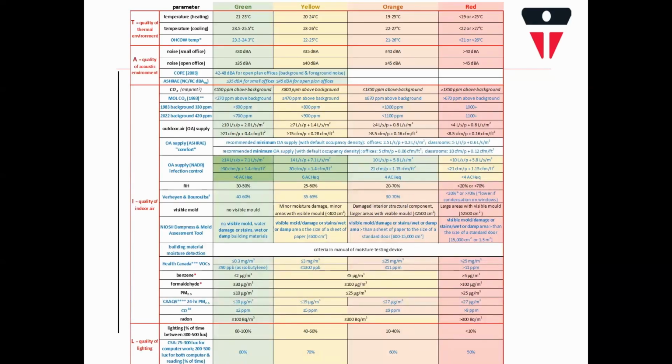So the TAIL rating scheme has 4 colors representing the quality levels of each indoor environment quality component and the overall indoor environment quality level. Each of the TAIL components can have any of the 4 quality levels represented by 4 colors. So green for good, yellow for acceptable, orange for caution, where you should think about implementing control, and red for unacceptable and needs control, or is basically your limit where it needs control.